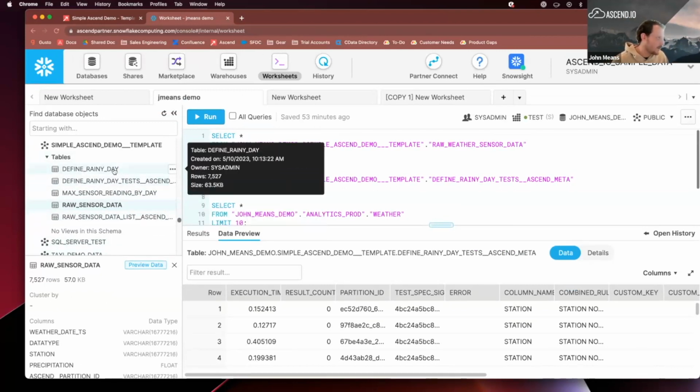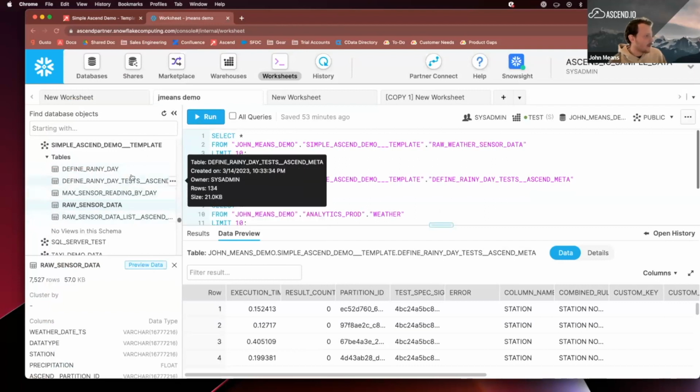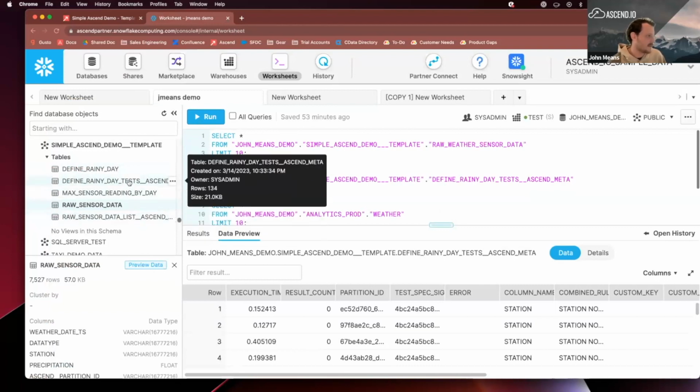You'll see that not only do we have each component, we have raw sensor data, define rainy day, max sensor reading by day, right? We've got each of those. You see a couple of these other ones here around meta, data list ascend meta. Now data test ascend meta.